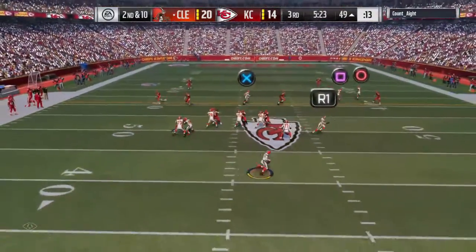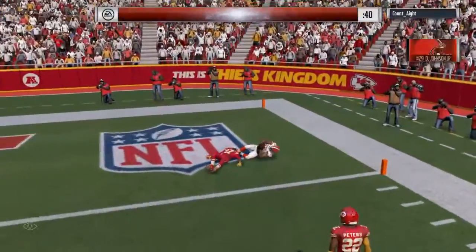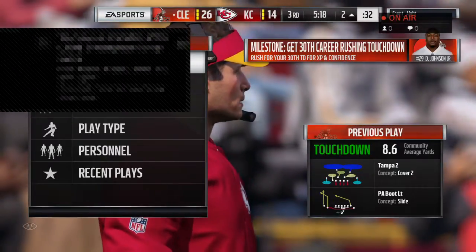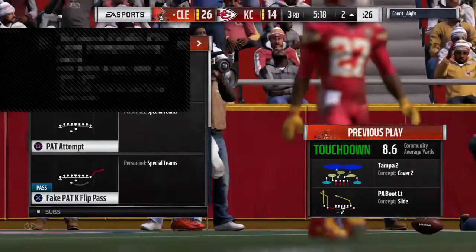On play action, they'll throw. He's going to let this one go deep. And that's going to be caught for a Browns touchdown. A big one on the year. And the Browns add 6 to their lead. And they use that height on the outside to get the score.